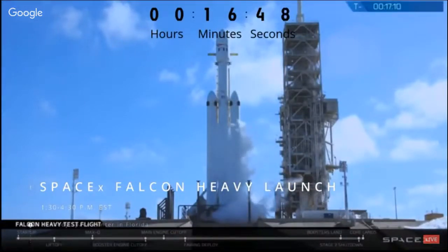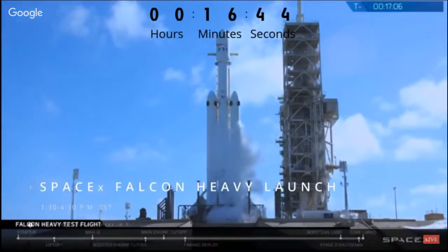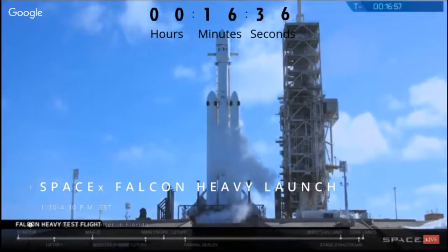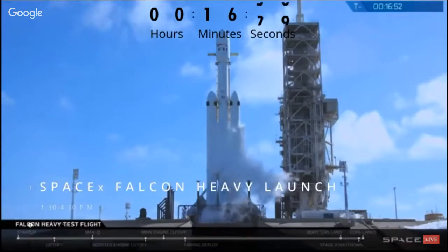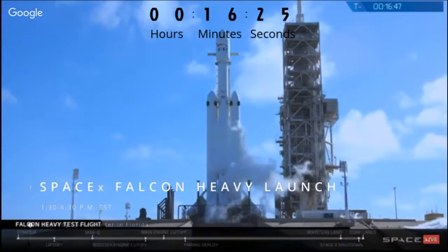Now we're loading liquid oxygen and kerosene. We do that because in order to support combustion, you need oxygen. And in the vacuum of outer space, there isn't any. So we bring our own liquid oxygen, chilled and densified. You may have heard densified in the past. That allows us to pack the maximum amount into the LOX tanks on the Falcon Heavy. Now our fuel is refined petroleum, RP-1.